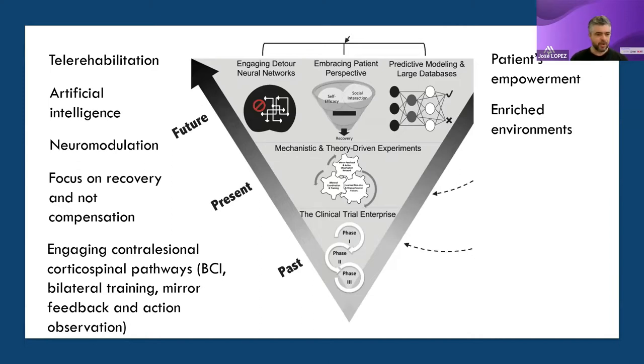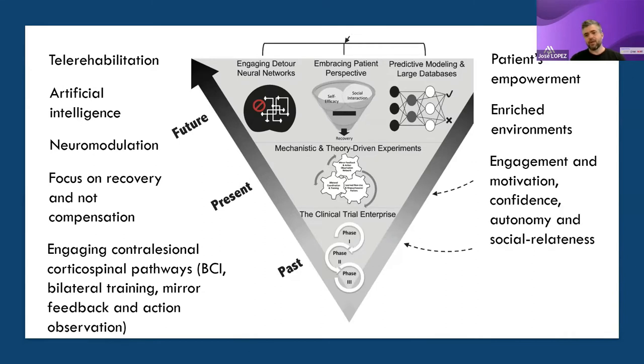We need to create enriched environments. Maybe one problem of rehabilitation is that some places don't have many opportunities for the patient to practice in different situations with different devices and different activities. So we need to create these enriched environments to stimulate neuroplasticity. Again, engagement, motivation, confidence, autonomy, and social relatedness are very important in rehabilitation, and we need to take that into account.